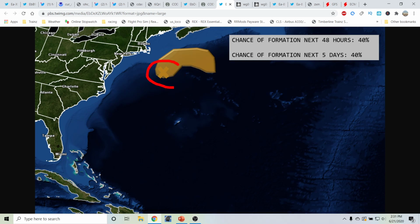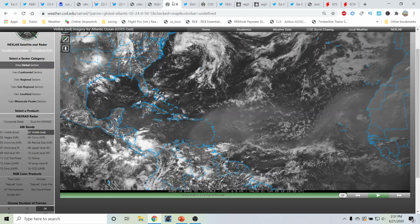This really only has a chance for developing here over the next 48 hours, as this generally is going to move off and towards the cooler waters here over the next several hours or so, and eventually find its way into unfavorable conditions out here. But it does look relatively impressive.